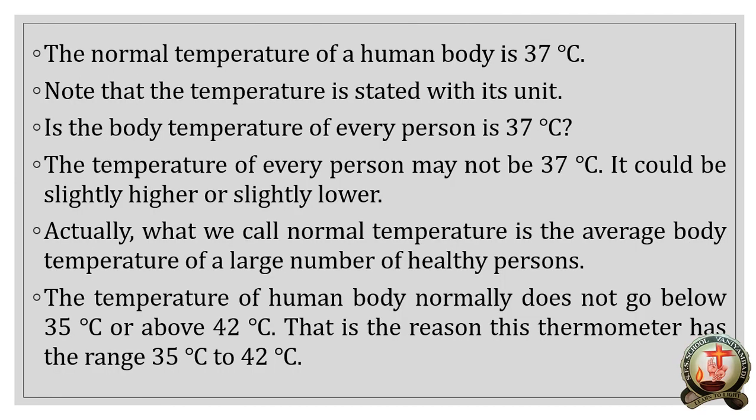Now you need to understand a few facts about reading the body temperature. The normal temperature of the human body is up to 37 degrees. But 37 degrees will not be the same for everybody. Is the body temperature of every person 37 degrees? No, it may vary. For some persons it will be slightly lesser than 37 degrees, and for a few persons it will be slightly higher than 37 degrees.